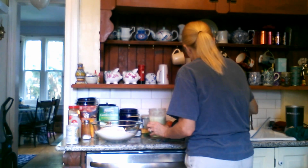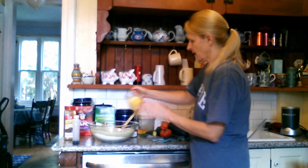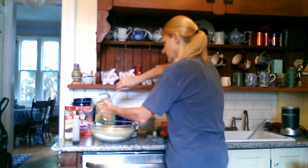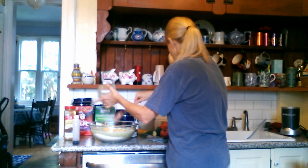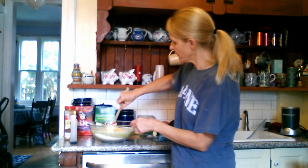So, the egg and zucchini goes in with the dry ingredients plus a cup of oil. And of course I'm out of oil, so I'm melting margarine to go in instead. All right, pureed zucchini with eggs. We'll add that in. We add in our melted margarine. And we're going to add in some vanilla extract. Oops.